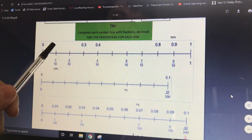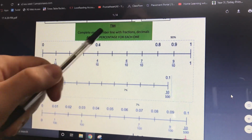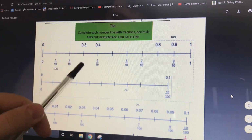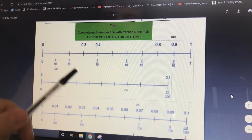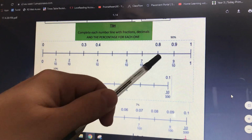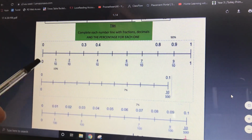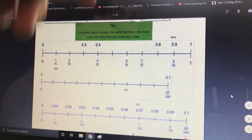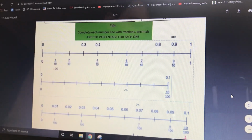So along this one should go 0.1, 0.2, 0.5, 0.6, 0.7, 8, 9, 1. So it should go to 3/10, 5/10, 8/10. And the percentages should just go up in tens. So it should be 20%, 30%, 40%, 50%, 60%, 70%, and so on. But you've got 90% up there as well.